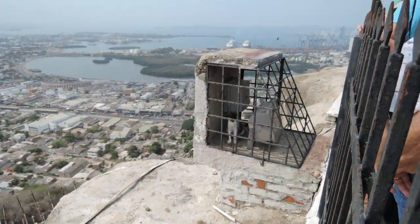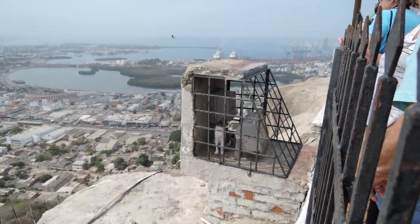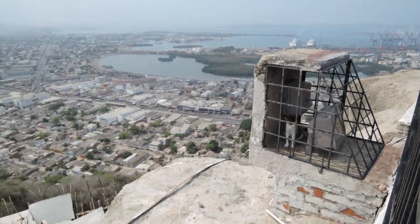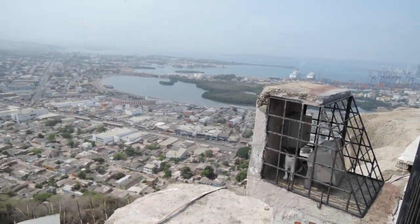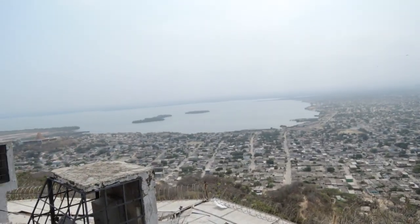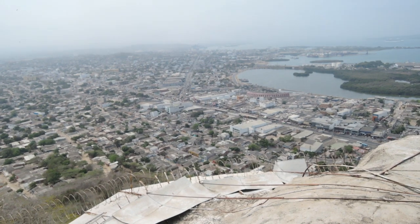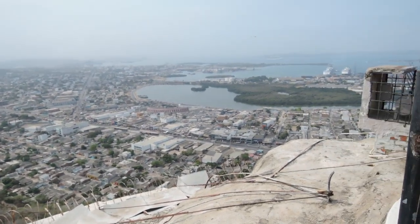There's a little kitty in there. I don't know why he's up here hiding from everybody, but he's so cute. So just take a picture of him. No, but I will. We're at the top of the monastery. There's the cruise ships.